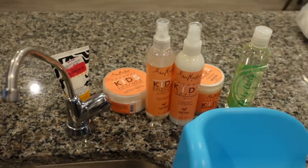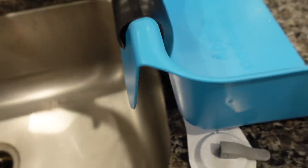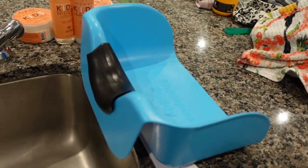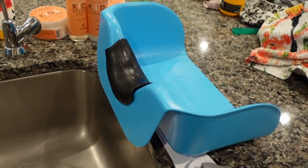So also when I do her hair or wash it, I use this, I think it's called Shampoo Buddy. Yeah, Shampoo Buddy from Amazon. I'll have a link for it down below. She just lays back on it, and that way I can just wash her hair in the sink. So it'll be super easy. So wish me luck, because like I said, that girl, she cries when she gets her hair done. So let's see.